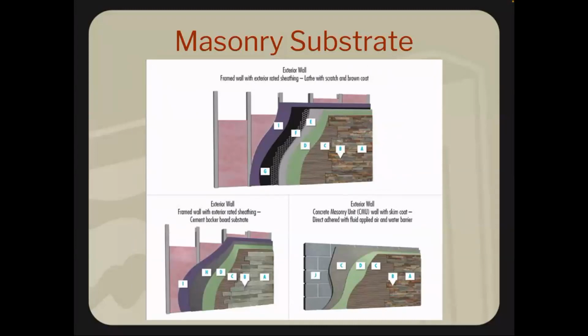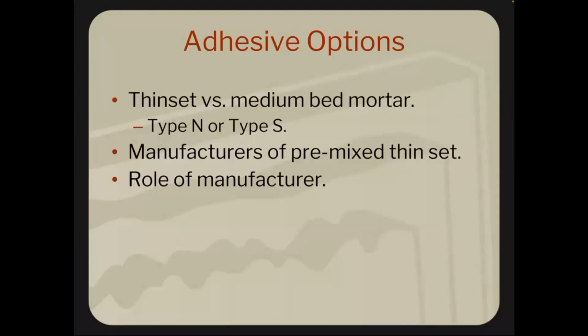Some more details. I talked about CMU earlier. They do a brown and scratch coat, then use the air water barrier, and then wet to wet, 100% coverage. And then we talk about the different mortars. There are tons of different mortars out there. Old school guys use the N or S type mortar, where there's a lot of room for error. It's on a Friday, it's dusty, the guy just puts an add mix in there and mixes it. So it's not very consistent in mixture.